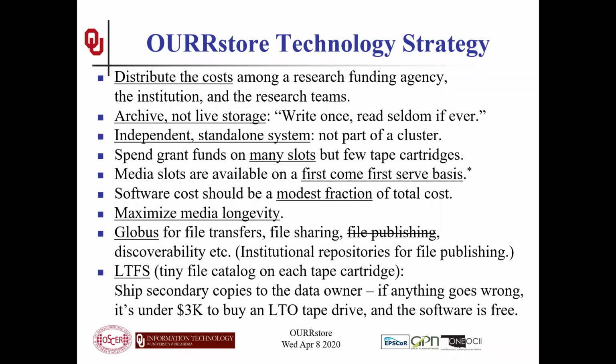So we're distributing the costs among the funding agency, who pays for hardware, software, and initial warranties; the institution, which covers space, power, cooling, network, labor, and warranties after the initial warranties expire; and then the researchers are just buying tape cartridges. This is an archive, it's not live storage, so it's write once, read seldom if ever. The acronym for that is WOURRST.